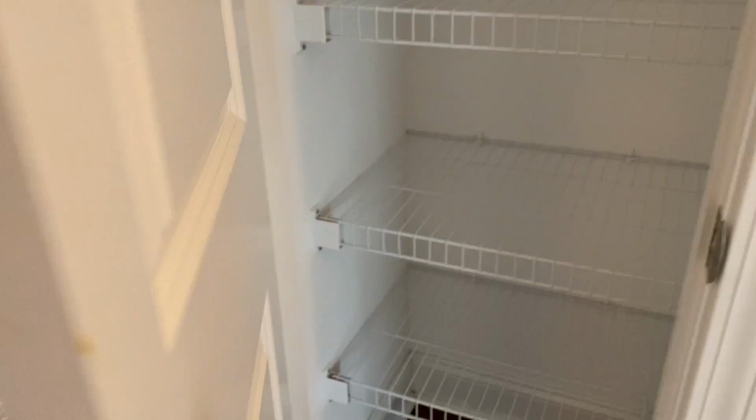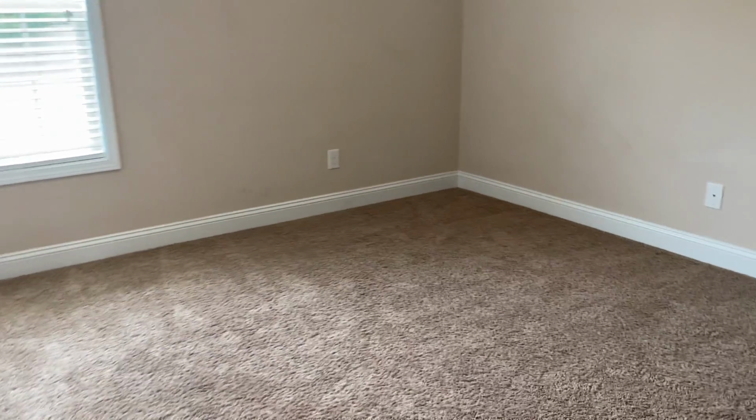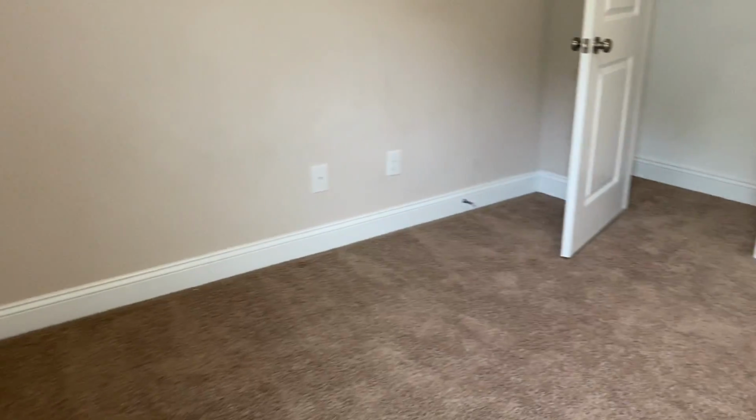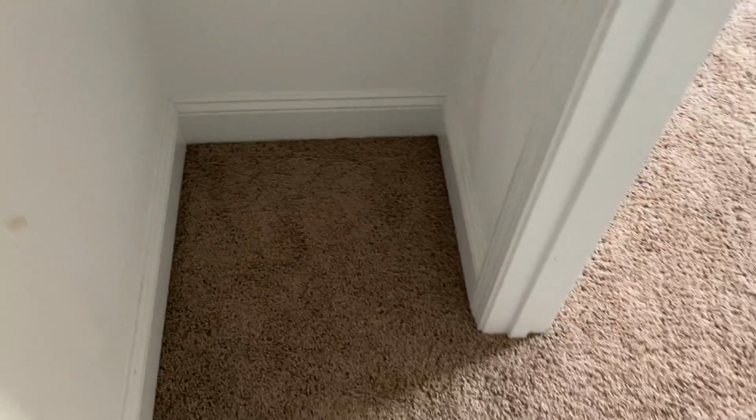Got a little linen closet here right in the hallway. It says it's 78 degrees in here, but it actually feels quite comfortable. And I'm somebody who keeps my house at 65 degrees. This closet's a little bit smaller than the other bedroom. Got the access panel up there to get to your air handler.